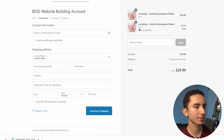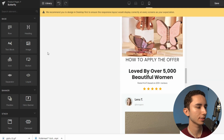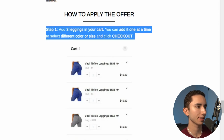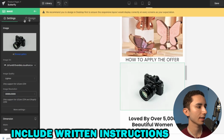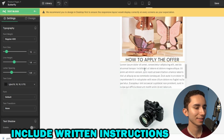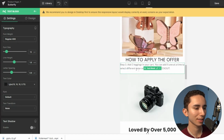But once we have that, we are going to go back to Gempages and put a little image right here. And I think it had specific instructions. Yes, so we will copy this right here and then add a body paragraph. And I think that's going to make it look very nice. So we'll add a text block right here. Very plain instructions: add 3 palettes.